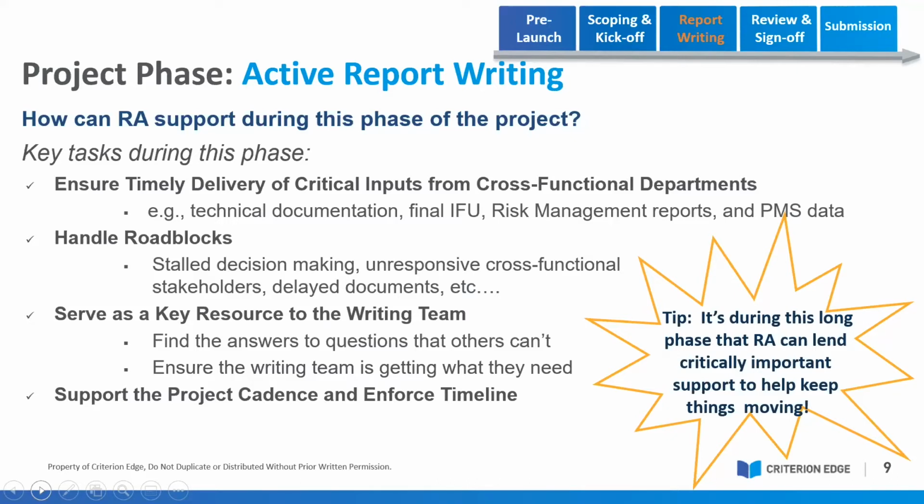Key tasks during this phase for regulatory affairs to help out the writers. Help to ensure the timely delivery of critical inputs from the cross-functional departments. Often the writers or whoever is doing the writing doesn't have a lot of visibility with the other cross-functional teams. So regulatory affairs, as we all know, really sits in the catbird seat. It oversees everything, or it touches everything. Those of you in regulatory affairs, you're talking to quality, you're talking to clinical, you're talking to R&D, you're talking to so many departments. You're unique in that way. And writers sometimes are more off in our own world, getting the job done. So regulatory affairs can be a real asset to the project when there are slowdowns.